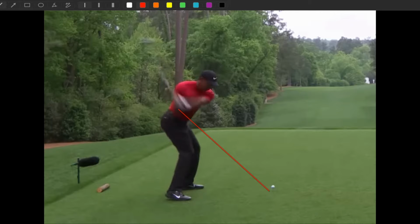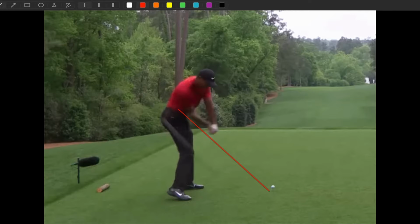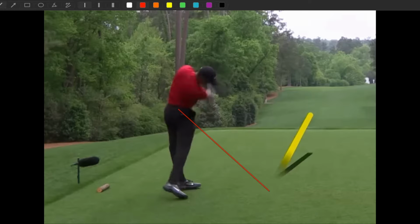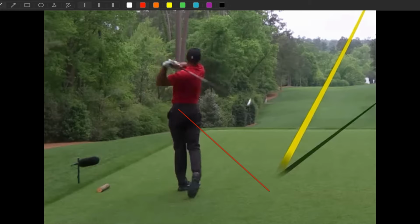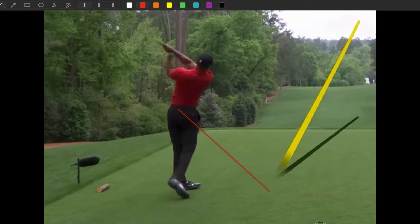During this period, we know Tiger's not using his legs half as much as he used to do. He's a much more upper body power player now. So we do see a bit more rotation. It's probably less rotation in the lower body, but more rotation in the upper body. He still has that classic right arm under left arm look that we all love, but he's powering this swing much more with his upper body. Look at that finish. It's a much more upper body driven swing.